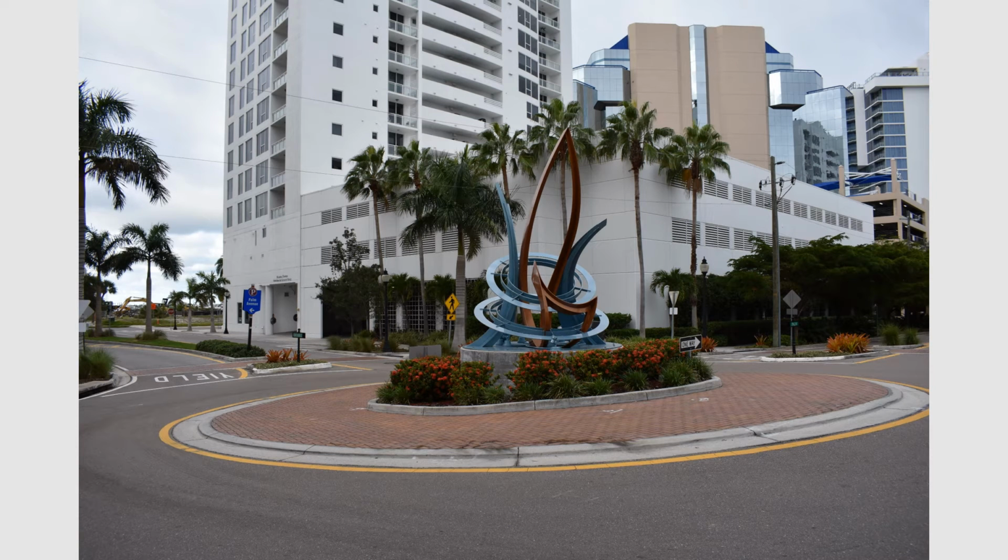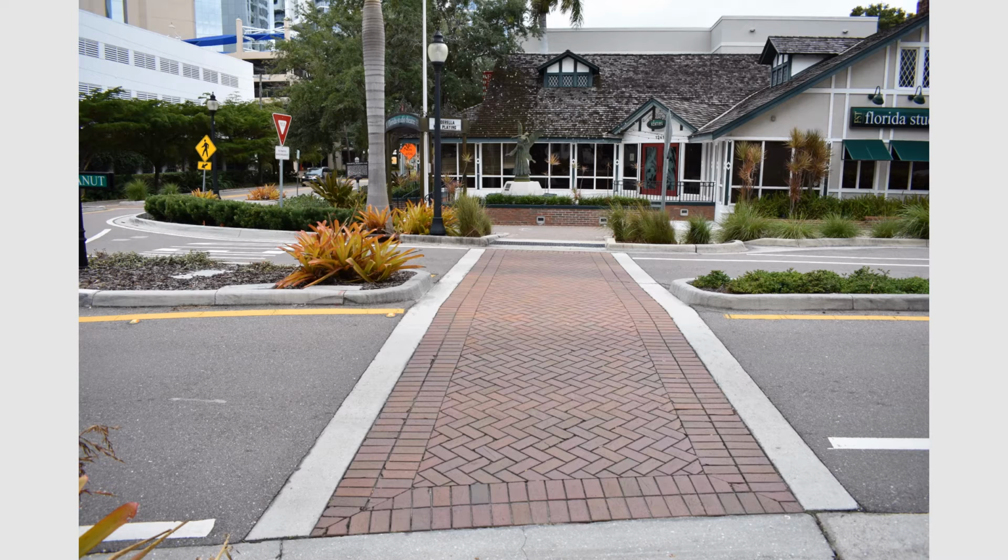Before crossing the street to the Florida Studio Theater, we noticed the new artwork in the middle of the roundabout. The art, Jumping Fish, was sculpted by Jeff Larimore in 2019. We'll cross the roundabout at Coconut and visit the Woman's Club building, now the home of FST, or Florida Studio Theater.